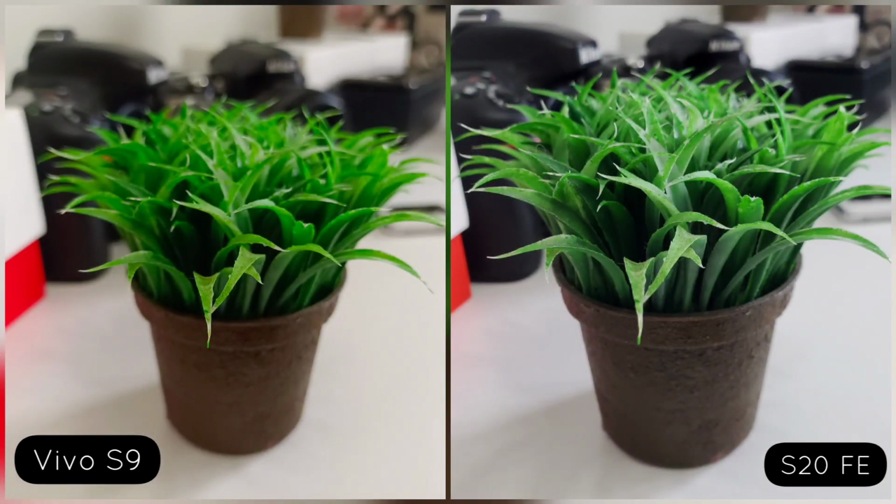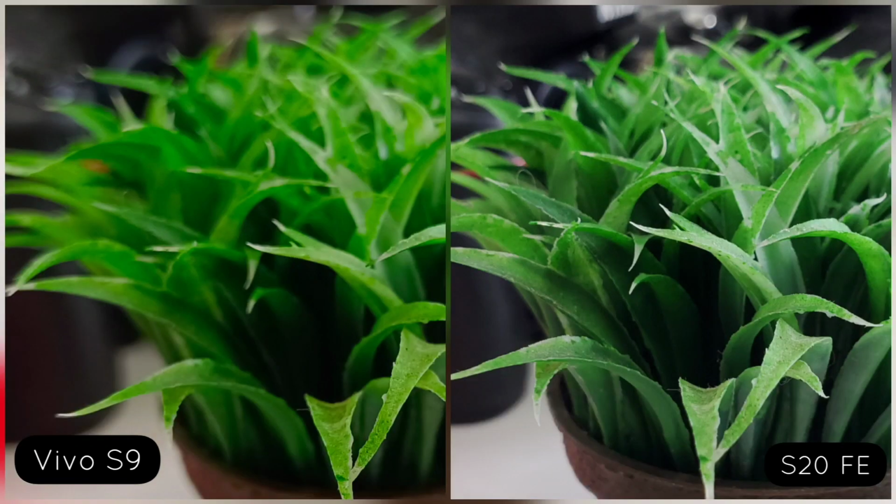On our first image, both phones did a very good job in capturing our studio plant. Vivo S9 went to a more dramatic approach by popping out the colors more, while S20 FE is the more natural looking of the two. But if we zoom in, S20 FE is sharper, and although Vivo S9 tries to blur the background, I thought it was too much and unnecessary. So S20 FE is the winner here.